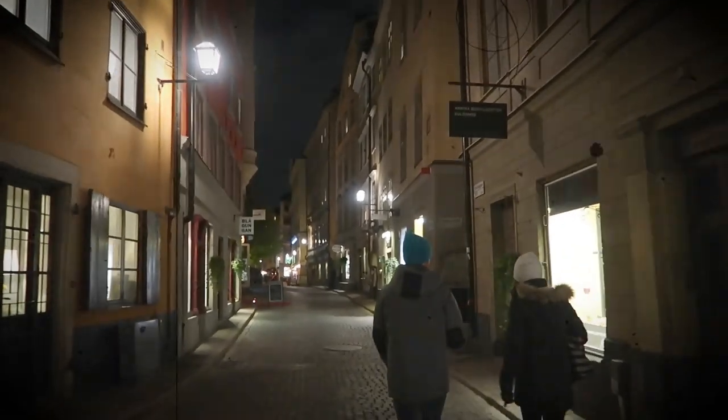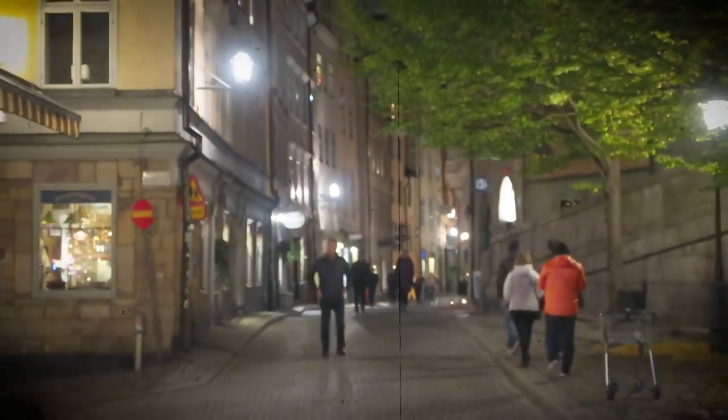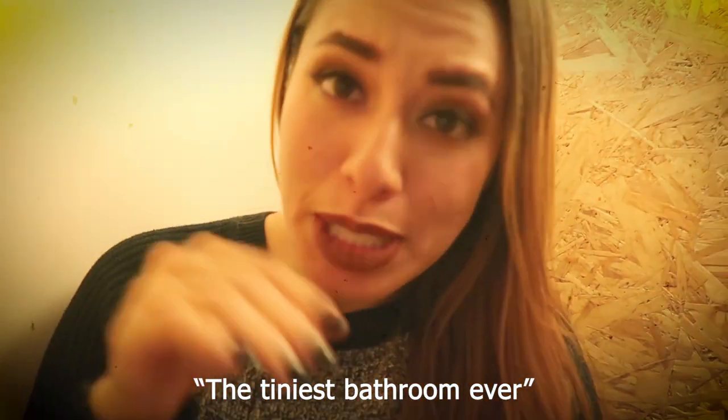Can't go to Gamla Stan without feeling like you're in a fairy tale. You know what I'm saying? Many places in Gamla Stan have small bathrooms because in the 1300s bathrooms weren't indoors. That's 700 years ago.